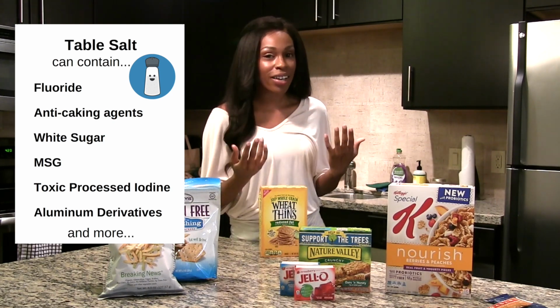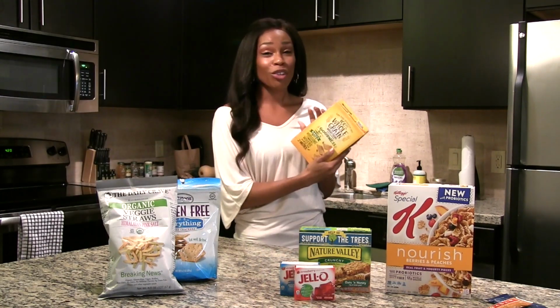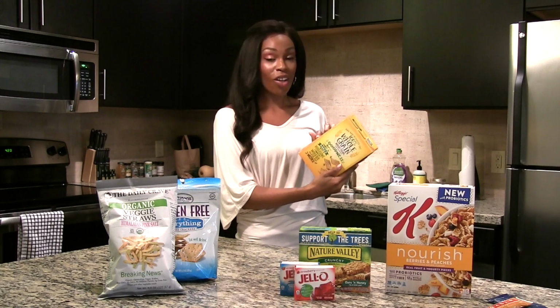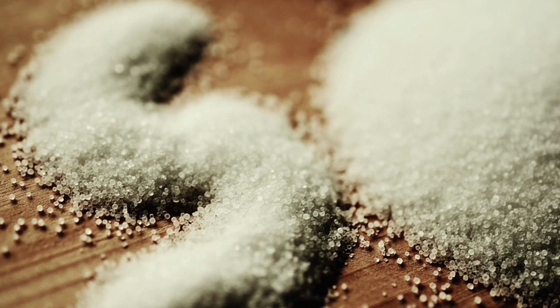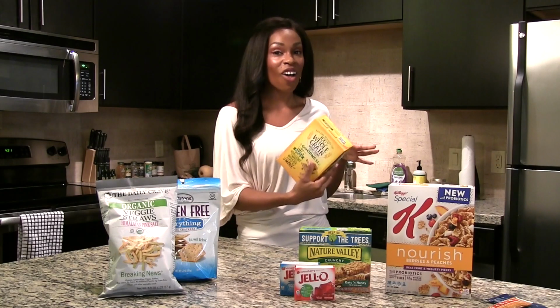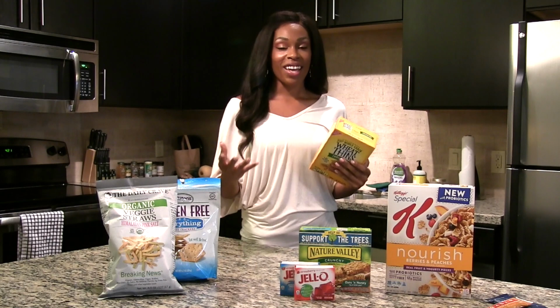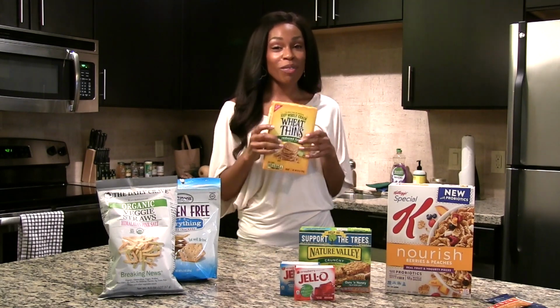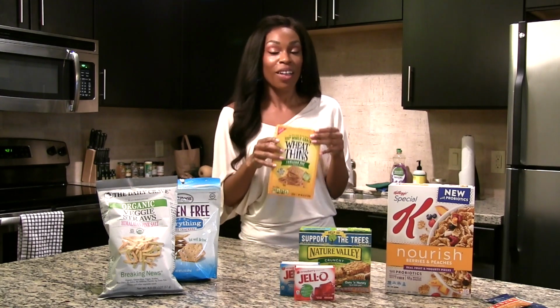So anytime that you see regular sugar or regular salt, and when I say regular, I really mean processed, right? If it just says sugar or it just says salt, it doesn't say sea salt, or it doesn't say pure cane sugar or some type of natural sweetener like honey or maple syrup, then you really want to stop it and drop it. Just don't eat that. It's not a healthy snack.